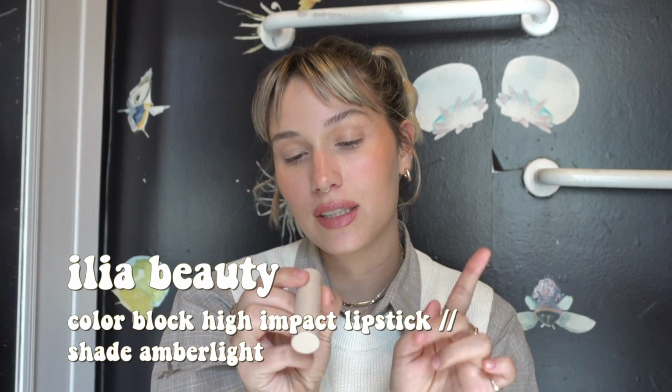And then I always fill in my whole lip with lip liner because it kind of creates a base for your lipstick where it doesn't look like two separate colors. On top of it, I will use Ilia Beauty's Color Block lipstick in shade Amber Light. This is what shade it is.